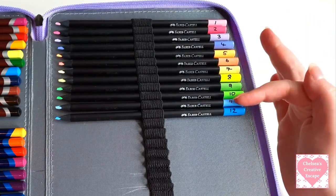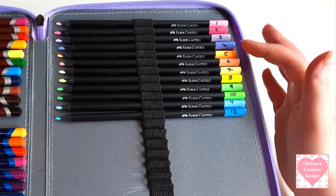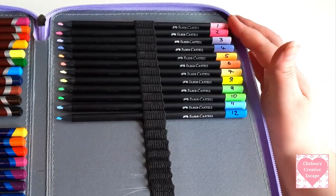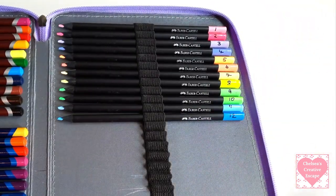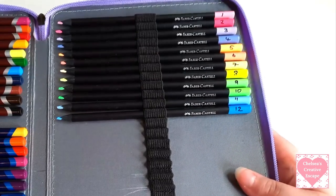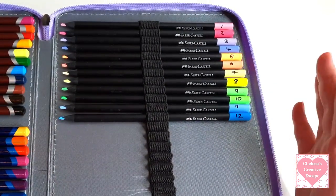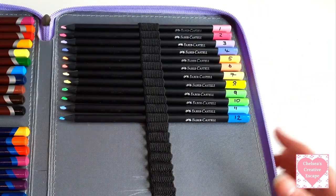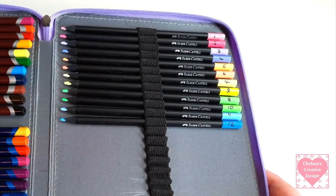As you can see, you get a blue, a green, a yellow, kind of orange, purplish kind of colours, and then some pinks. So technically you get a neon colour and then a pastel colour of each colour. I need to use them properly, but I love neon colours and I love pastel colours, so I just had to try them out because they looked really nice. I just need to use them more.